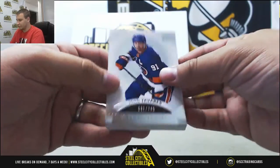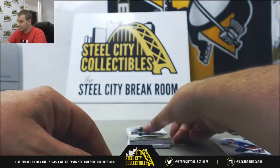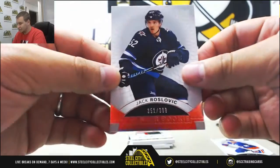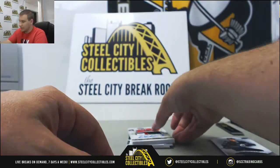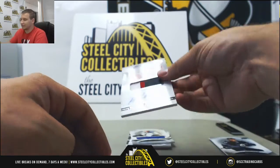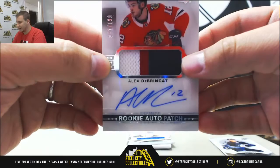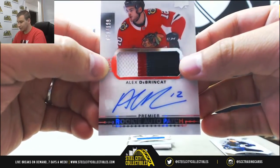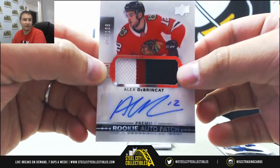Number to 249, first off here, we got John Tavares base. $3.99 limited rookies, Jack Roslovich. Nice rookie patch auto, Alex DeBrincat, 71 of 199. Great rookie patch auto for the Blackhawks. Very nice hit.